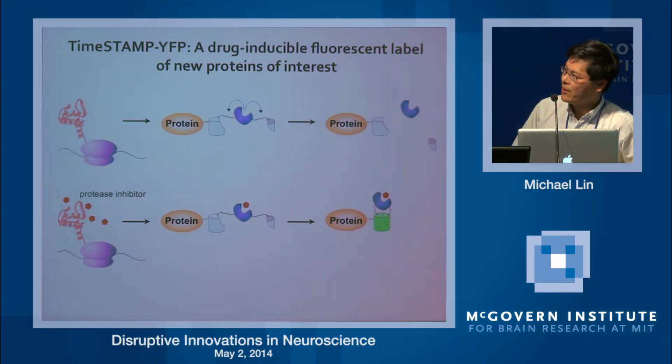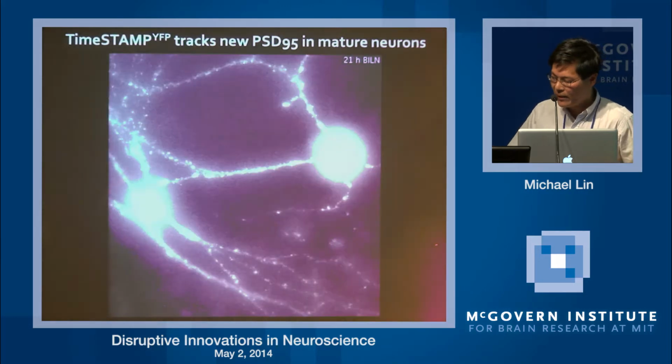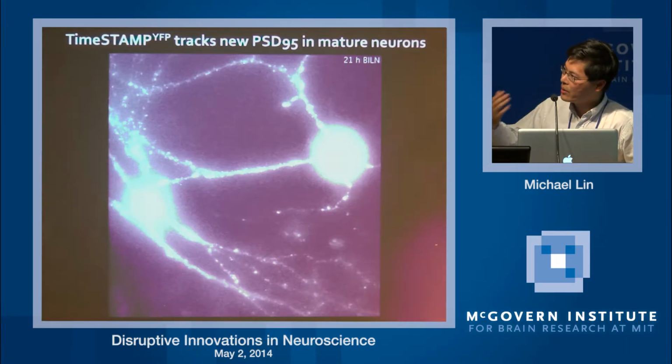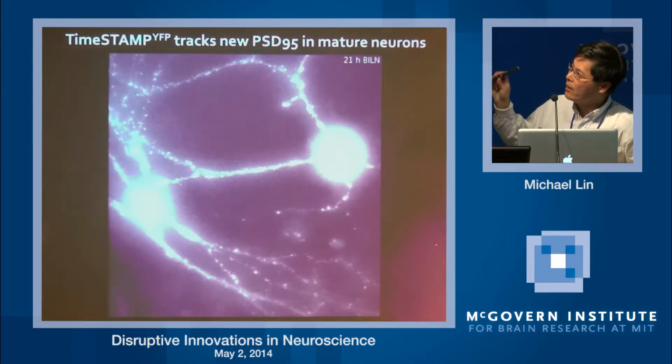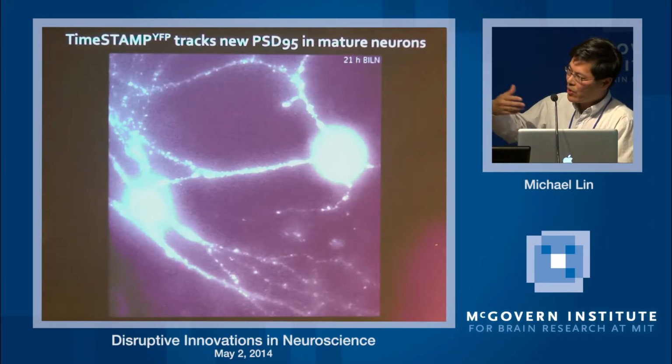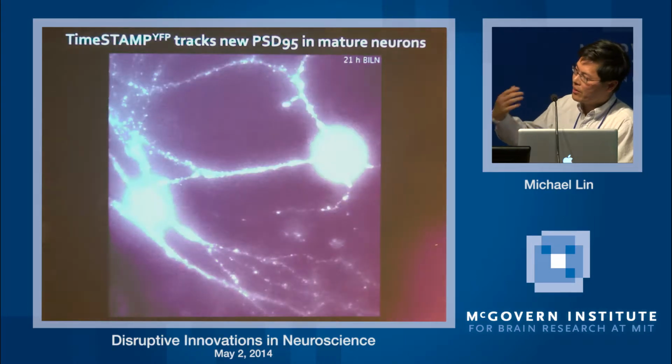So here's a movie showing it working. Time 0 is before we add the drug, and over the next 21 hours, we're just looking at PSD95 fused to this tag, which you call timestamp YFP. And we can see where newly synthesized PSD95 goes. So PSD95 was always there in the culture in the neurons. It's just before we add the drug, we can't see it.